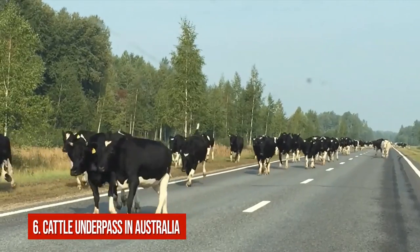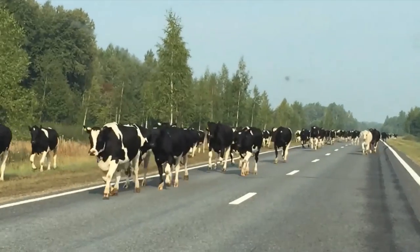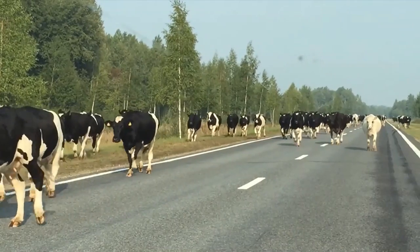6. Cattle underpass in Australia. Underpasses are a great thing, not only for wild and big elephants, but for not so big and not nearly wild cows.